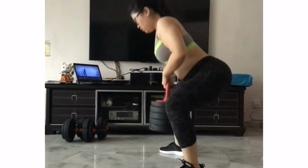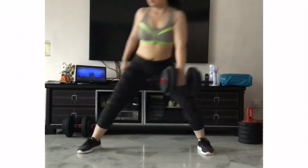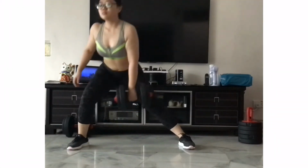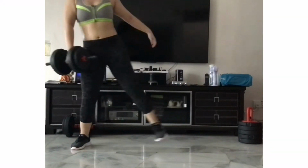I am also using a 15 kg kettlebell for sumo squat moves. Throughout this workout, Caroline Gervin incorporates different variations of lower body moves, including body weight and dumbbell exercises. That's why it is not boring.